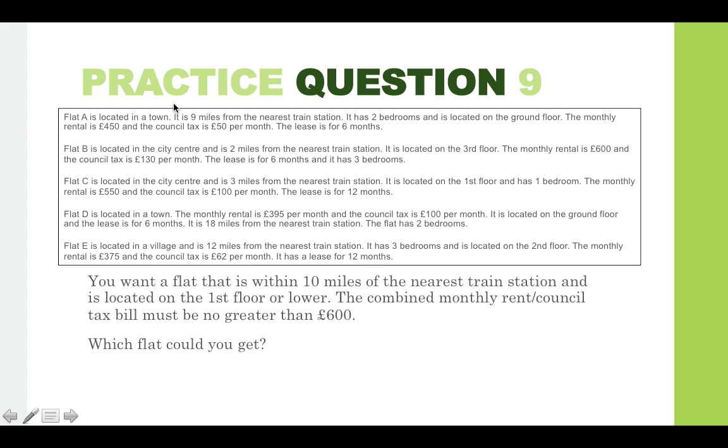So you could get flat A because it's within 9 miles of the train station, so that's a possibility. Flat B is a possibility again because that's 2 miles. Flat C is 3 miles. Flat D is 18 miles, so we can automatically rule out flat D. And flat E can be ruled out because it's 12 miles. So we're automatically working with A, B or C. So we know one of these is going to be our answer.